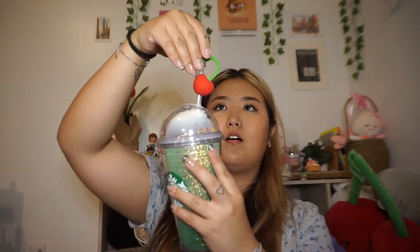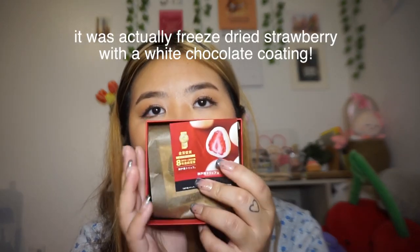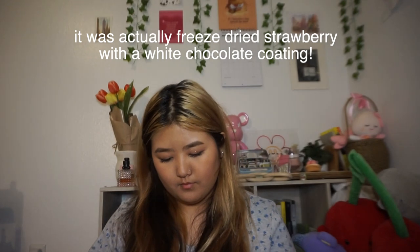This is a really cute Starbucks cup. Also from Korea. I have a little cherry on top. Super cute. Has a little sparkle inside. And this one, I believe, is from Japan. It is strawberry mochi. I want to try it on camera, but I'm going to save it. It's a Royce potato chip chocolate.